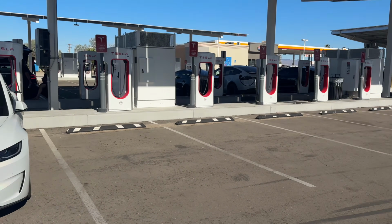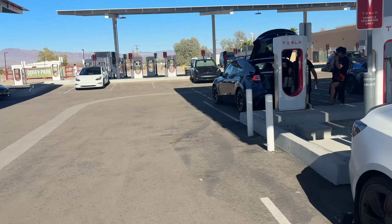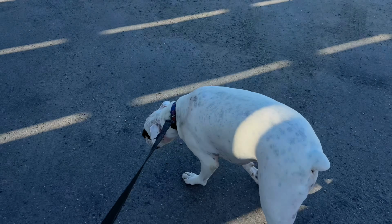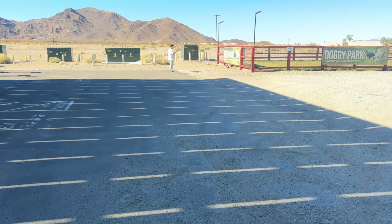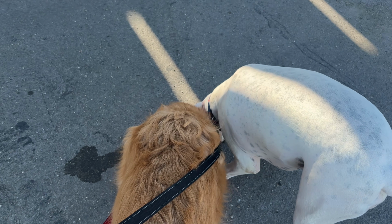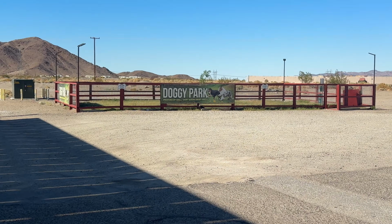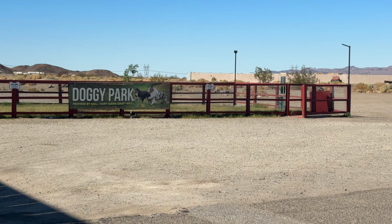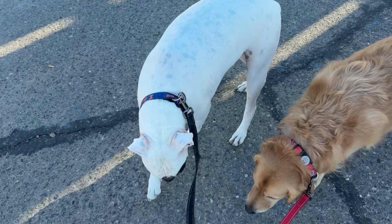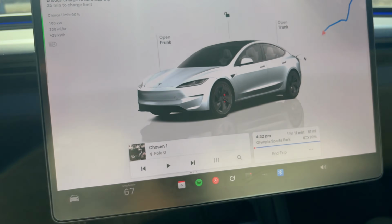So here's my car. Here's most of the superchargers, like 96 of them here, the stalls. And there's the doggy park we're gonna go to in that corner. There it is. We're gonna hang out here for a second because there's a small dog over there and they're friendly, but they're just gonna wanna play, and that's too small of a dog for Raider to be jumping on. It actually looks like that grass hasn't been cut in like months. So I don't know about the dog park, boys, but we'll walk around a little bit and get you guys some fresh air. Back in the car, 56%, plenty enough to get home.